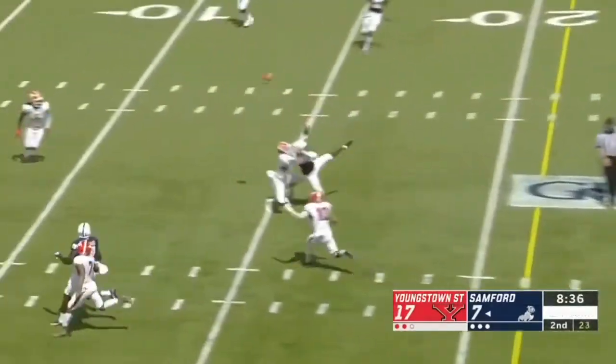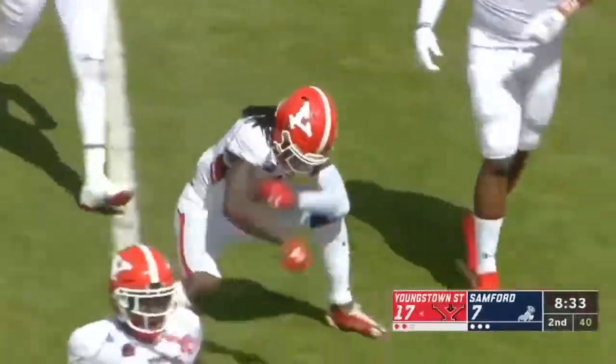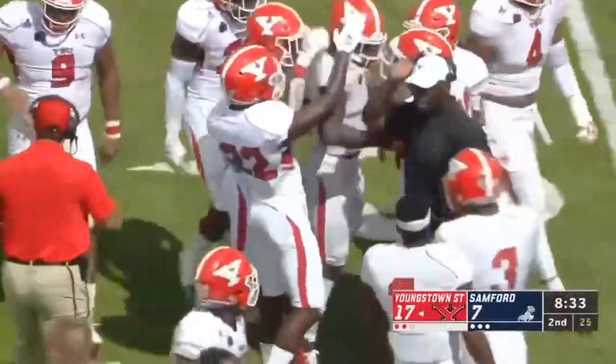After the fake to Walker, across the middle, into the air, and it's going to be picked off. Intercepted by Jones, the transfer from Vanderbilt. And he makes his presence known in a big way here in our first half.